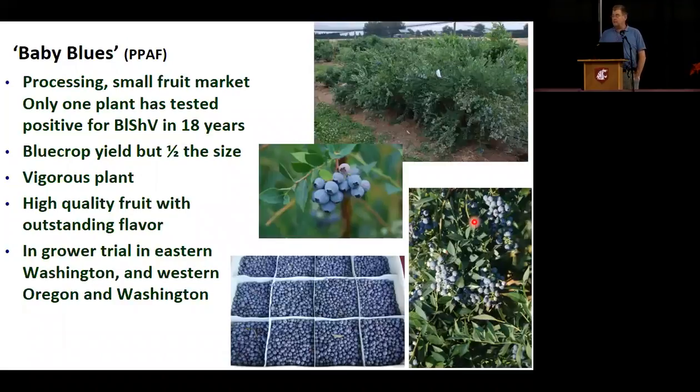So if you have any good names for a very small-fruited blueberry with outstanding flavor and great yields. In our trials, it's yielded like Liberty, before Liberty started to go backwards, back when Liberty yielded well. It hasn't tested positive for shock yet. I think we had our first plant in one trial test positive this year after 18 years. Like I said, it's about half the size of Bluecrop fruit, not half the size of yield.